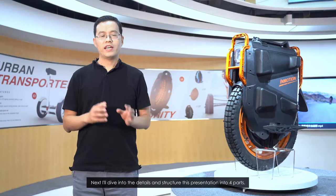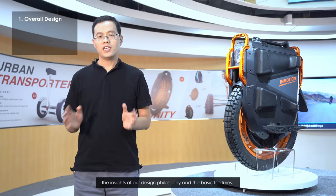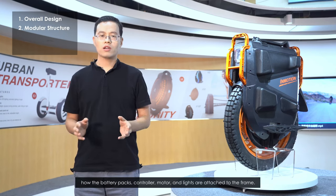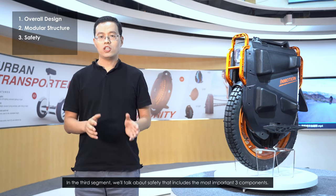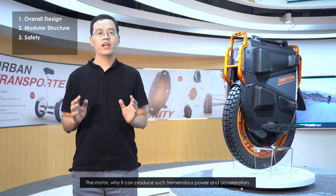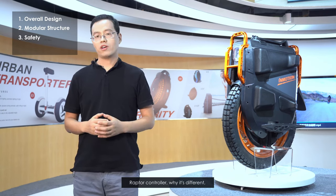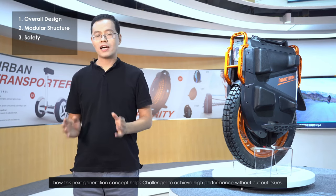Next, I will dive into the details and structure this presentation into four parts. First, we'll talk about the overall design, the insights of our design philosophy, and the basic features. Then, we will talk about the frame and the modular design concept, how the battery packs, controller, motor, and the lights attach to the frame. In the third segment, we'll talk about the safety that includes three most important components. The motor, why it can produce such tremendous power and acceleration. The battery, what new technology we have implemented to make it durable and safe. Raptor controller, why it's different. How this next generation concept helps Challenger to achieve high performance without the cutout issues.